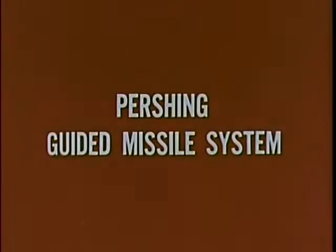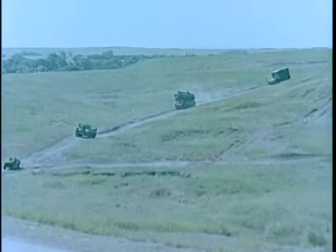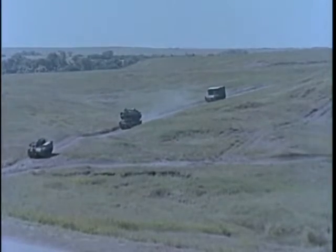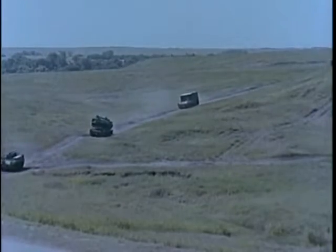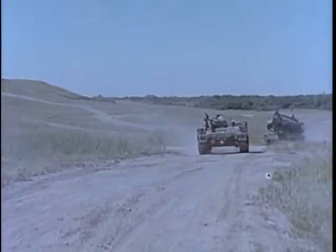The Pershing guided missile system is the United States Army's longest-range field artillery weapon. Maximum tactical mobility is achieved by mounting the firing battery equipment on 4 vehicles. Lightweight, tracked or wheeled vehicles may be used.